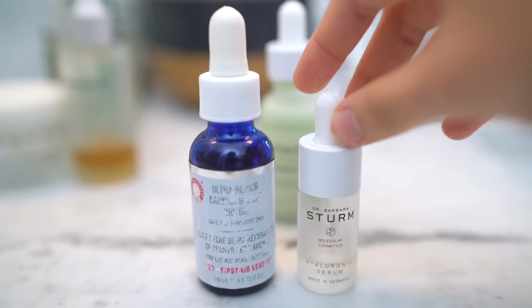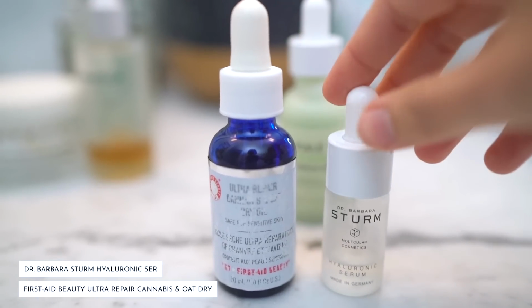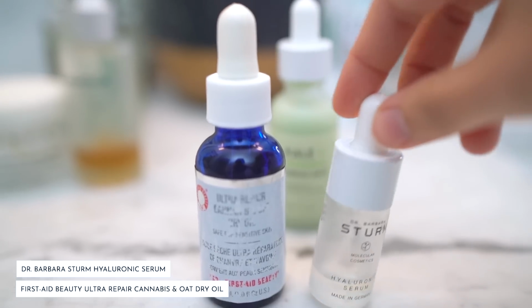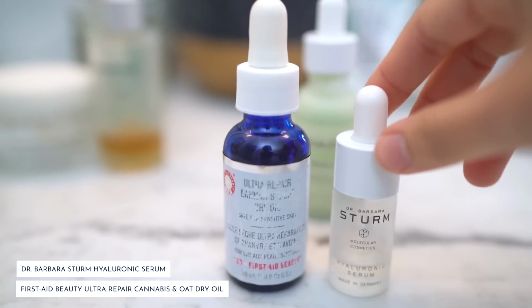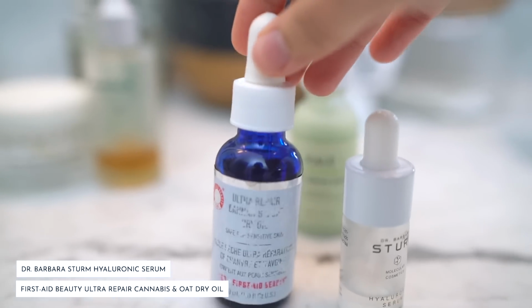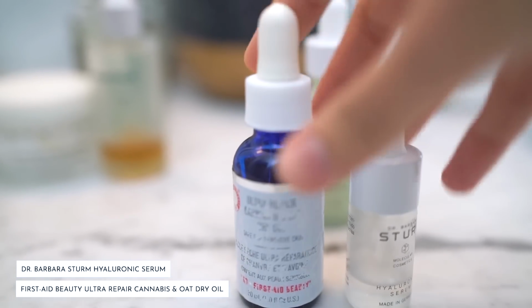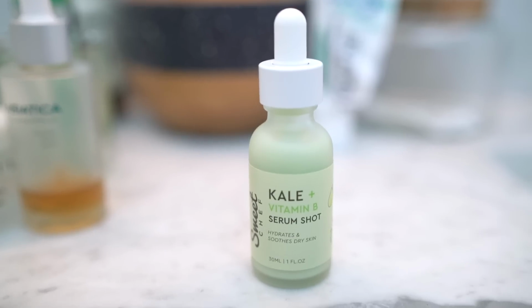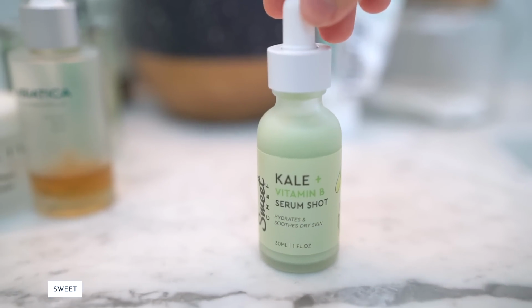I have a hydrating serum and oil that I've been using. I guess it's time for me to finally use this thing up. I survived the entire winter without spending $300, I will say that. And then I have this, which is almost gone. So once I finish these, then I will be using this, which is also a new product.